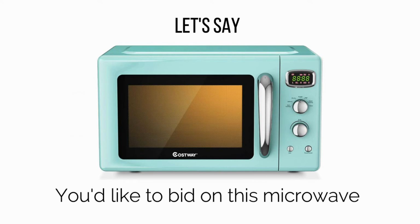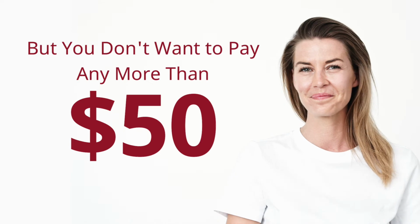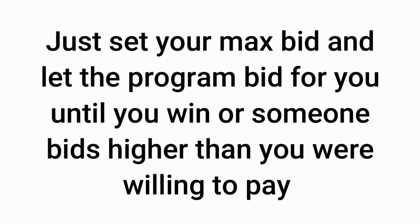Let's say you'd like to bid on this microwave, but you don't want to pay any more than $50. No problem. Just set your max bid and let the program bid for you until you win or someone bids higher than you are willing to pay.